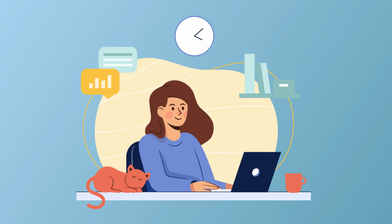Remembering all these rules might take some time and practice, but once you have them down, you don't have to worry about your passwords anytime soon.